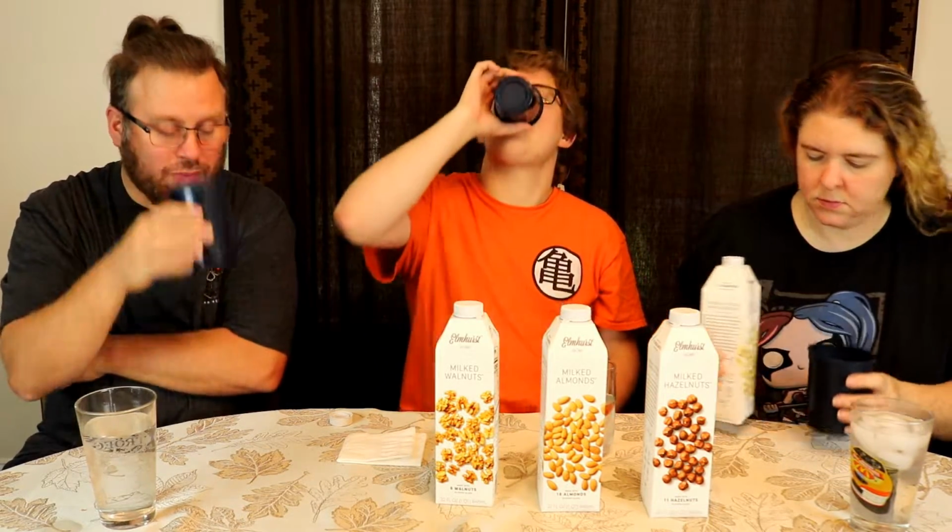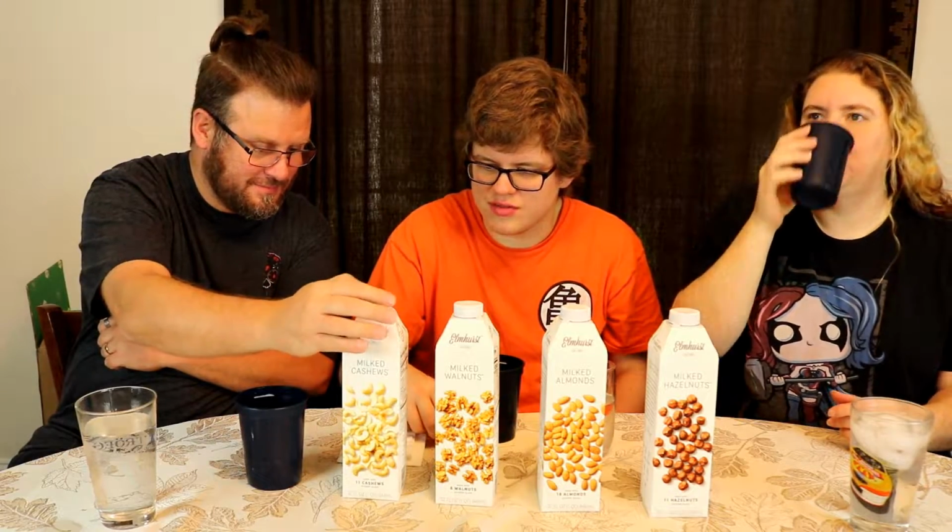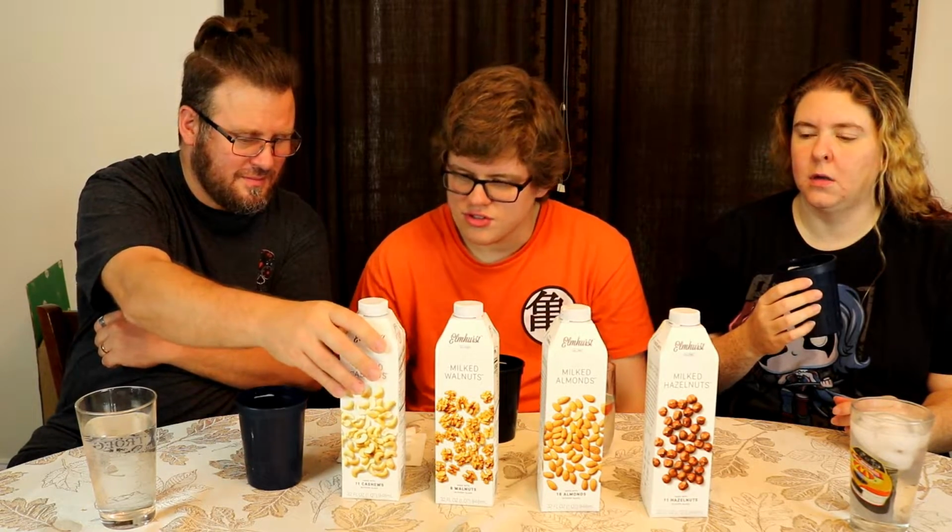On the back of every carton, it describes what milked is. It says: the word milk best describes our unique process of using water to separate and draw out the nutrients from the nuts.